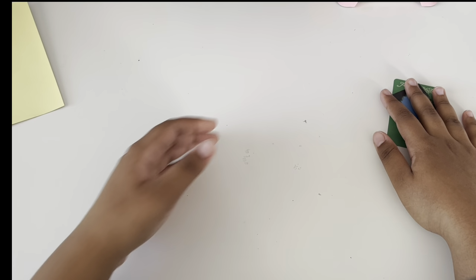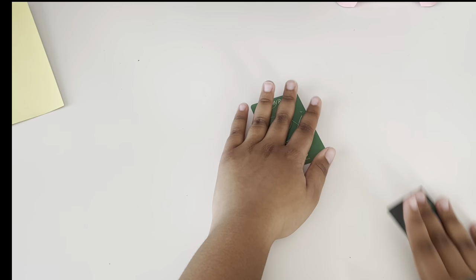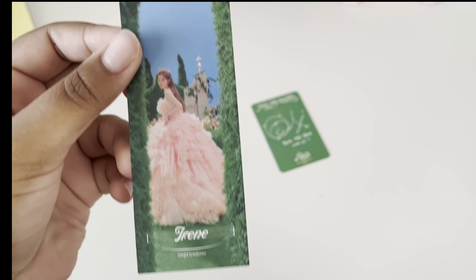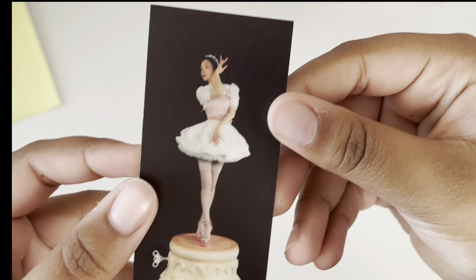I just dropped it, whatever. SM card thingamajigger, whatever. Okay, I'm closing my eyes. Okay. 3, 2, 1. I got Irene again! Oh my gosh, God truly loves me. Yes. Yes! Oh my god.